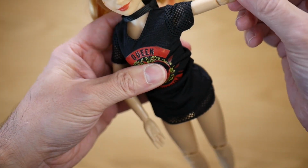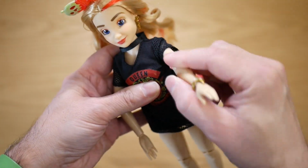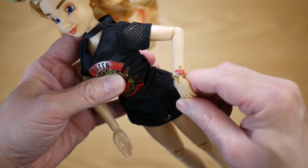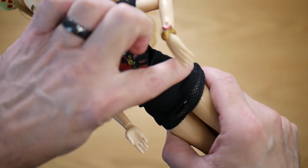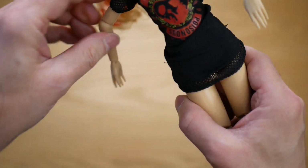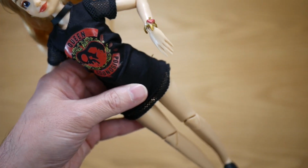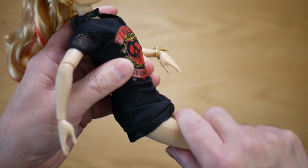Shoulder wise, they do come out like that, and you can obviously move them up and around and out. We've then got elbows, which you can bend, which is great. And you've got articulation in the wrist. There's no body articulation at all down here. This is all one solid piece. We've then got articulation at the hips. And it's this articulation which is the main issue, I suppose, with these dolls. Unfortunately, they can't really sit properly.